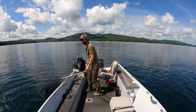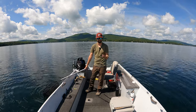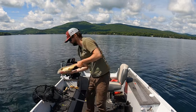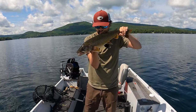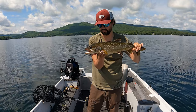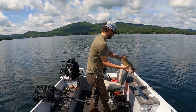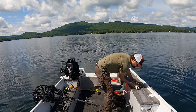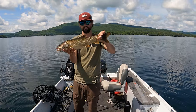Just get a bump on here, for one, I'm getting a bump for reference, and so you guys can see like the scale is actually extremely accurate. There we go, nice pretty fish. His gill side is all messed up over there, but that wasn't from me. Nice pretty fish. And he is a fat 21 and a half.